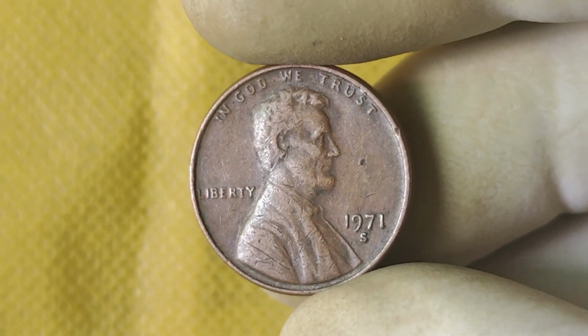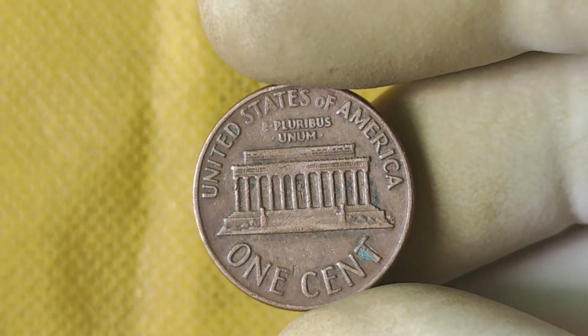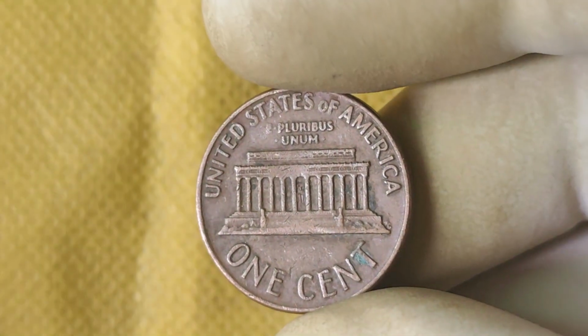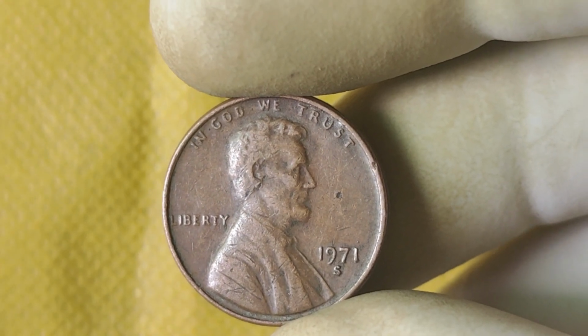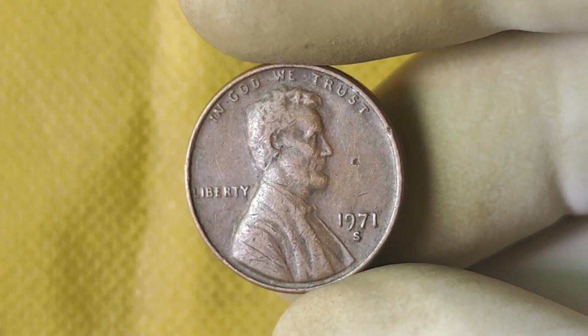Be sure to carefully inspect your coins with a magnifying glass, because these errors are often small but can be a goldmine for collectors. If you find what you believe to be a rare version of the 1971 penny, the next step is to get it graded by a professional coin grading service. Coin grading is the process of determining a coin's quality based on its condition, and it plays a huge role in determining its market value.